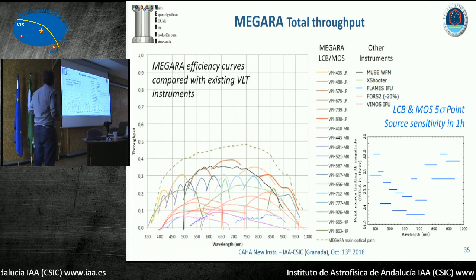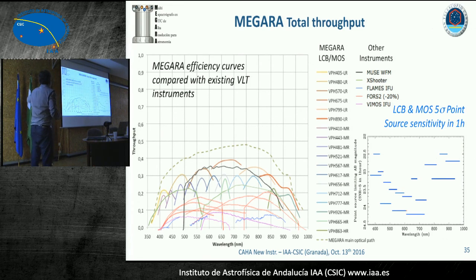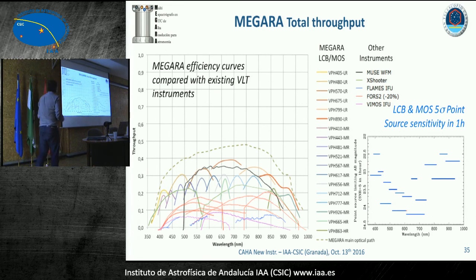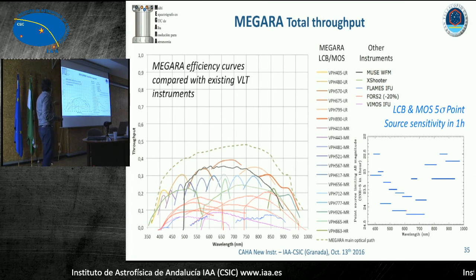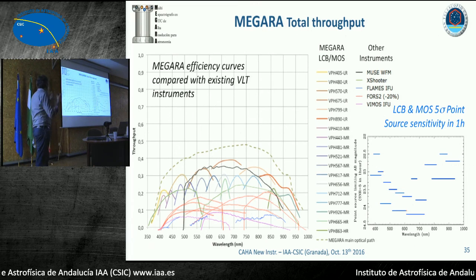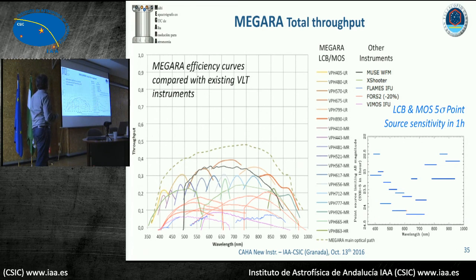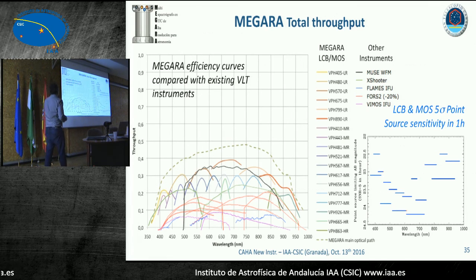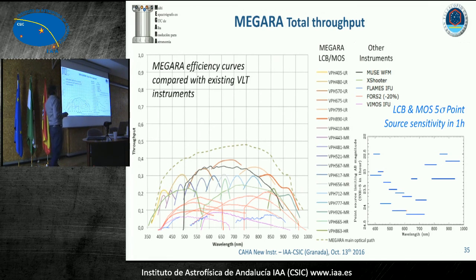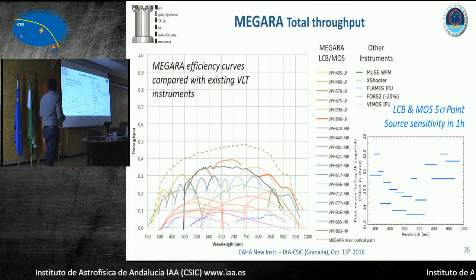So it's normal, but still we have total throughput, including everything: the mirror of GTC, the efficiency of the mirror, the secondary, tertiary, all the main optics, the fibers, and the CCD. And we are, as I said, as high as 40% in the best case, and typically between 20 and 30% in the worst case, for a fiber spectrograph. In general, for a spectrograph, it's extremely good.